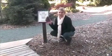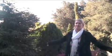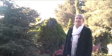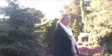The next step in our journey is the dwarf and unusual conifer garden. Welcome to the Dwarf Garden. While this is the smallest garden in the Arboretum, it has very interesting trees. For example, the small version of the sequoia, which is the world's largest tree. Come with me, let's see more trees.